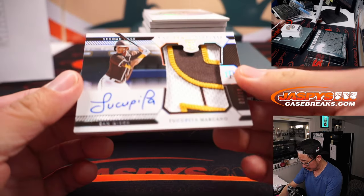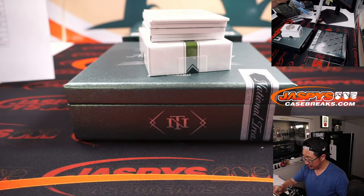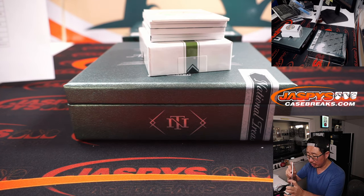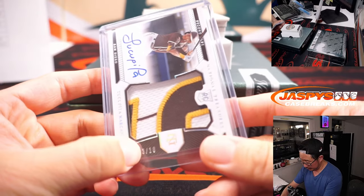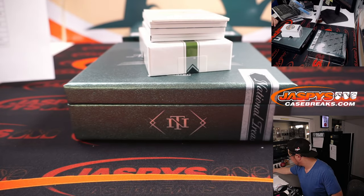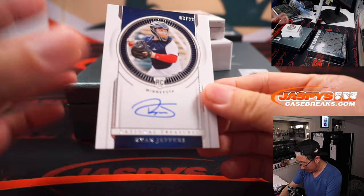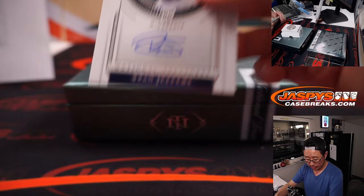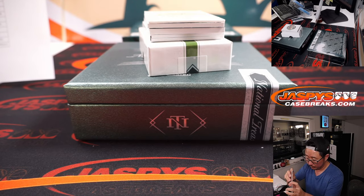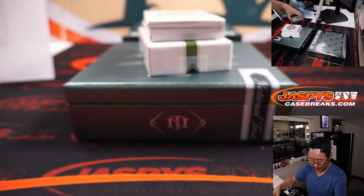Ooh, nice patch here. Tucupita Marcano, 3 out of 10. Nice patch, nice autograph for the Friars. That's part of that New York Yankees group, so that'll go to Padres 3. That is Stephen K. We got Ryan Jeffers, 3 out of 99 for Minnesota, and that's for Steve Locke and his Twins.